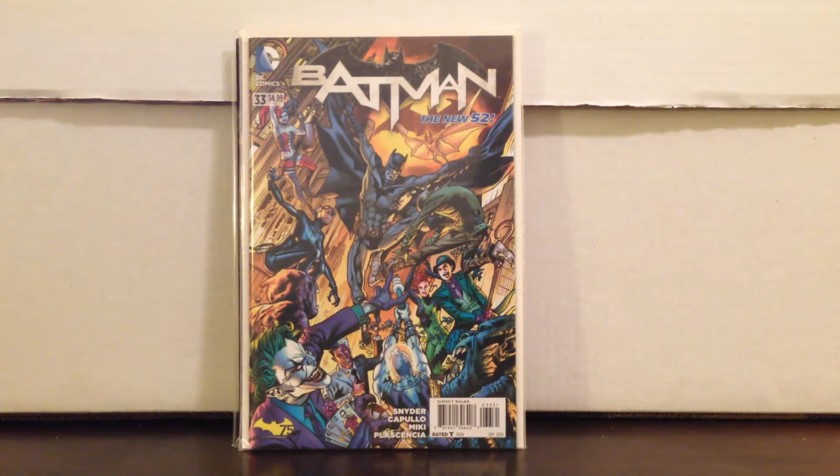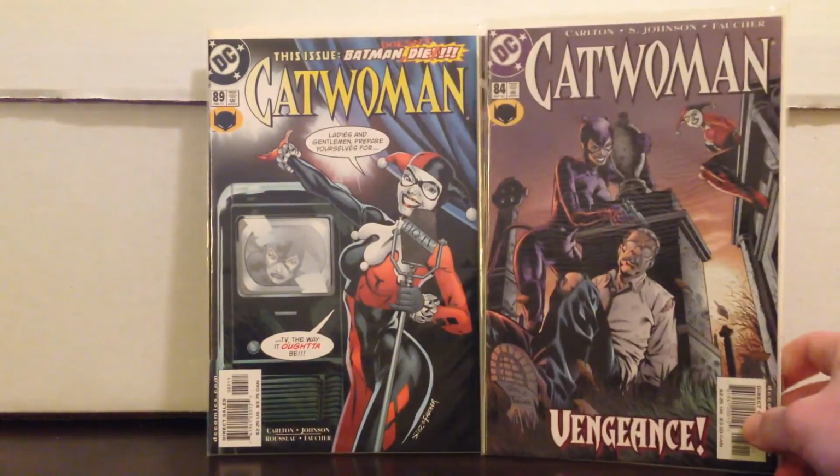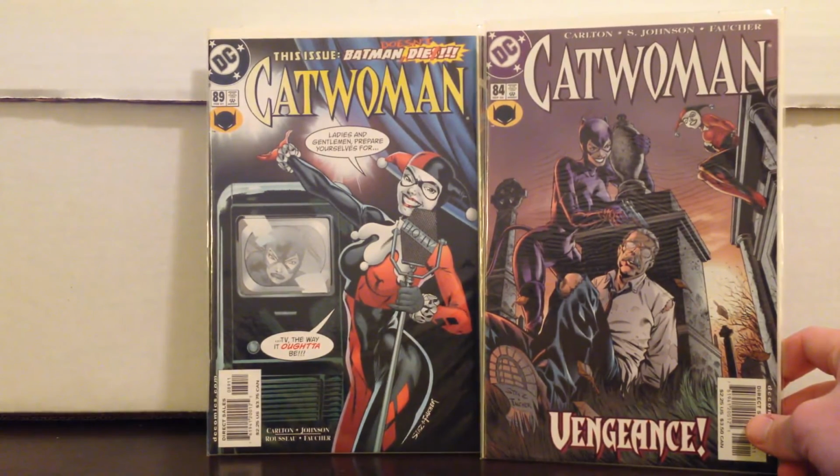Harley Quinn, Joker. And this is kind of where I started getting into stuff, saying, you know what, I don't think people have looked at these books. Catwoman 84 and 89, the Harley Quinn covers. $2 each. Great covers.